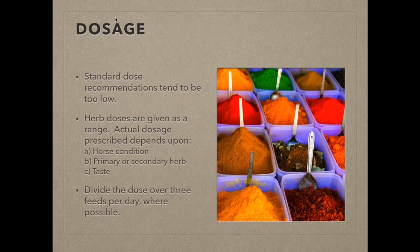And we also look at palatability. So is the horse going to accept this particularly well? Does it smell? Does it taste good or does it taste bad? If it's one that they're not likely to accept very well, we tend to give a lower dose just to see how well they'll accept it.